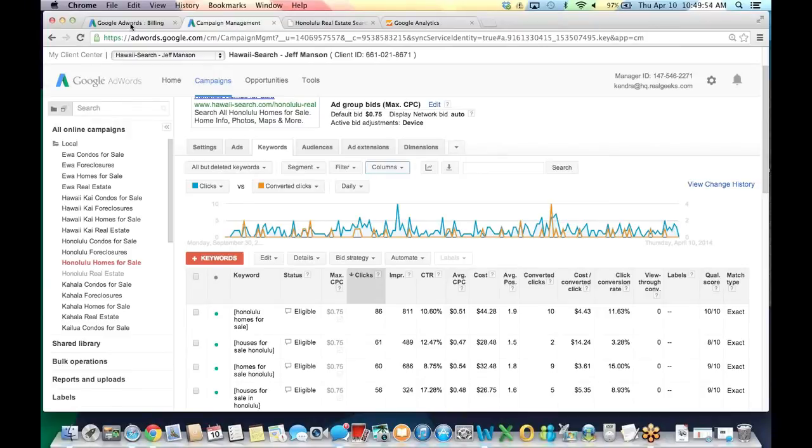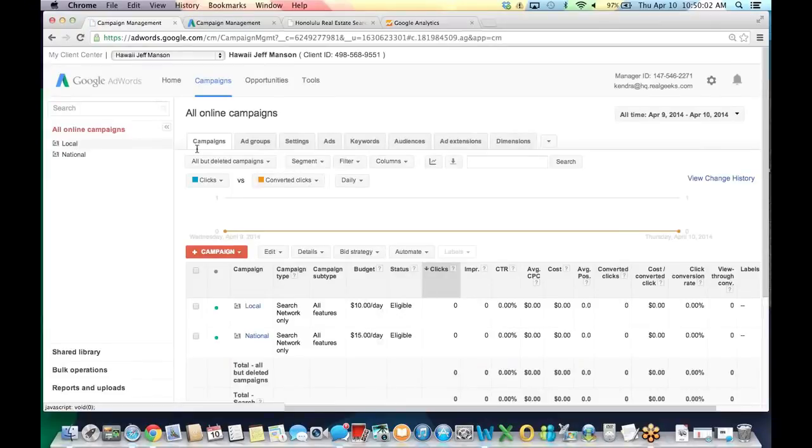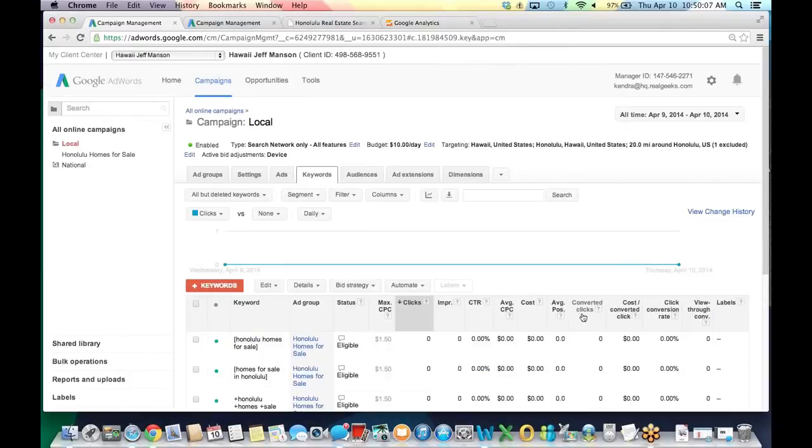But a lot of the conversion stuff is already automatically added on there as a metric, as long as they've added that to the website and they've got that tracking. If that's what I'm understanding. For this one we just set up, we just added that conversion code. I didn't do anything to customize the columns here, but you can see converted clicks, cost per converted click, and click to conversion rate were automatically included. Okay, all right, perfect.